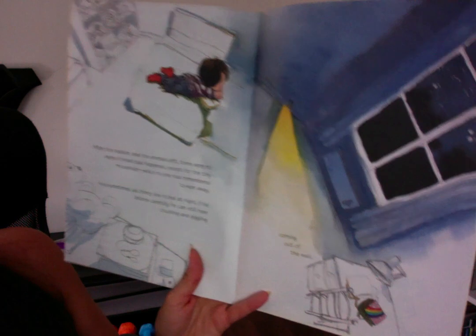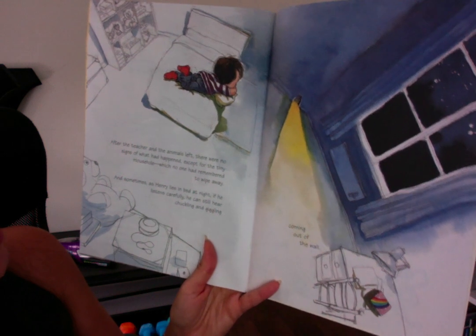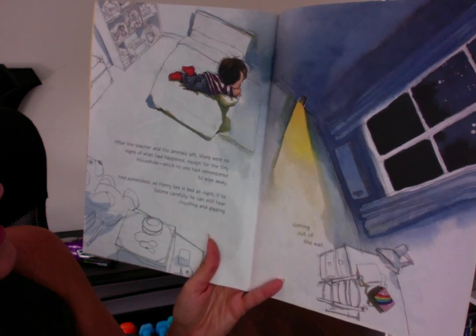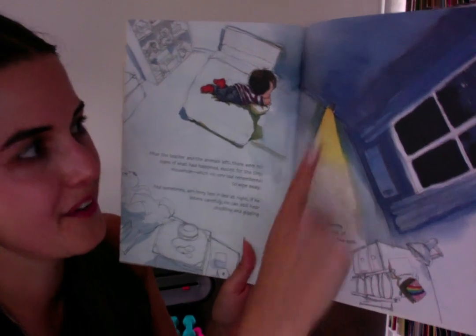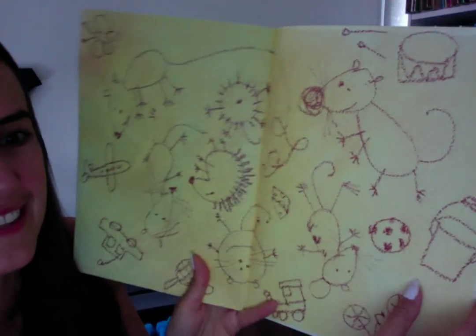After the teacher and the animals left, there were no signs of what had happened except for the tiny mouse hole, which no one had remembered to wipe away. And sometimes, as Henry lies in bed at night, if he listens carefully, he can still hear chuckling and giggling coming out of the wall. So they're still in there. And that's the end.